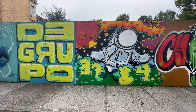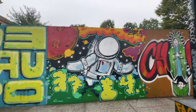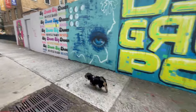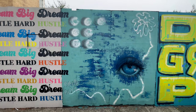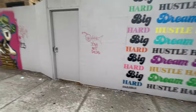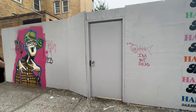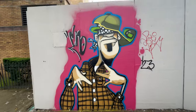Shout out. De Grupo got all them crazy billboards like that. Crazy hot. Hold up. This is Token. Token got that. All right. And then we got this eyeball, Isabel Ewing. Hustle Dream, AJ Avila. No, AJL Avila. All right, looks like somebody still has to paint this part of the wall. They're not done yet, so somebody's working on this part. Sino. Shout out Sino.